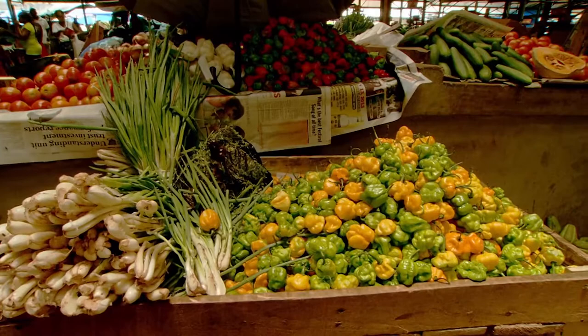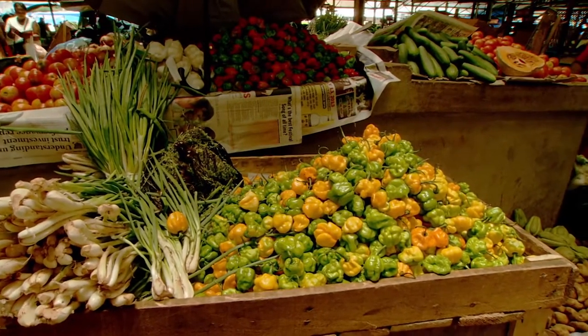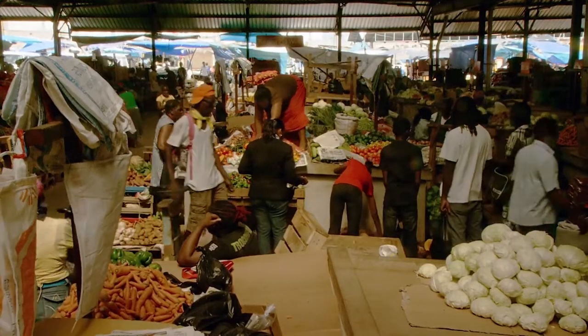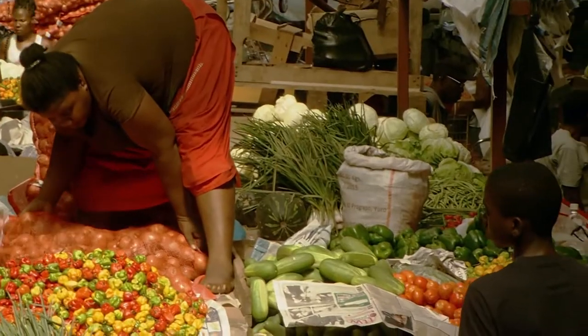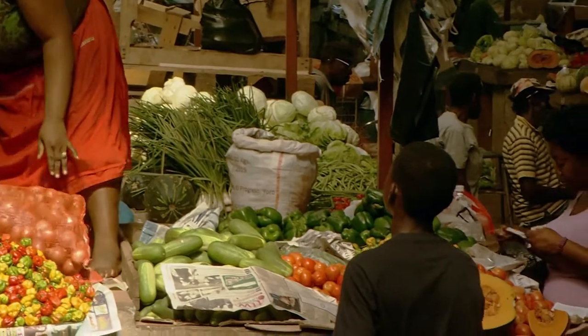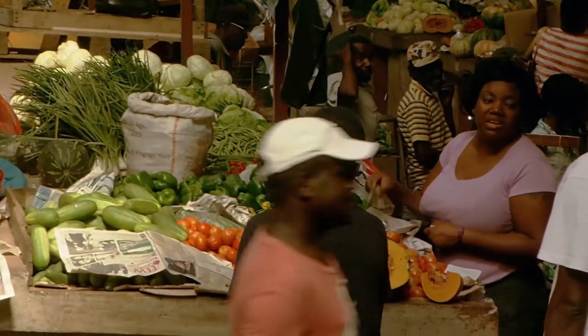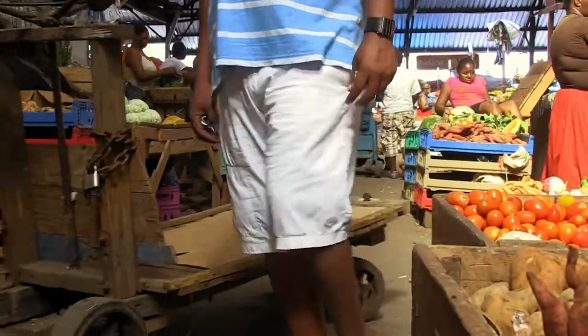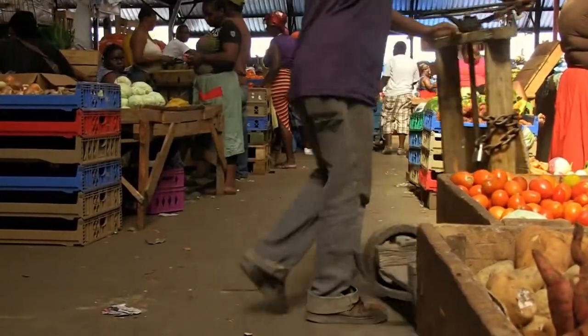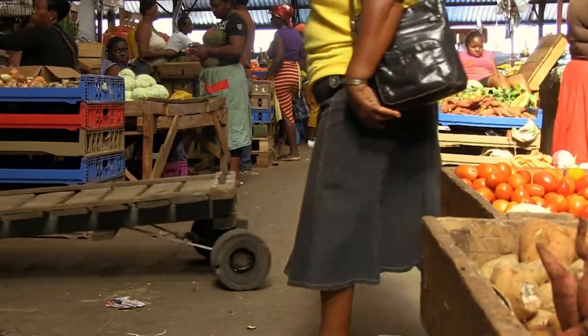Fresh fruit and vegetables are the main products and the basis for the tasty cuisine of Jamaica. The long aisles between the market stalls are the real domain of the pushcarts, and here is also their origin.